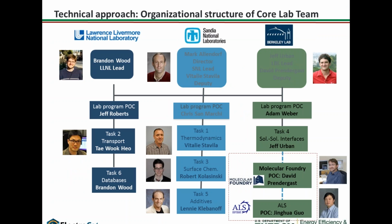What you see here is the organizational structure where we have a lab staff member who is the lead person for each of these tasks. The tasks are very horizontally integrated, however, so the teams that are working on them include individuals from all three laboratories. Two important things that I want to point out here are that we have user agreements with two basic energy sciences facilities. One is the Molecular Foundry, where we have access to a number of synthetic and characterization tools. And the other is the Advanced Light Source at Lawrence Berkeley, where we are developing and using soft X-ray tools to probe various storage materials.